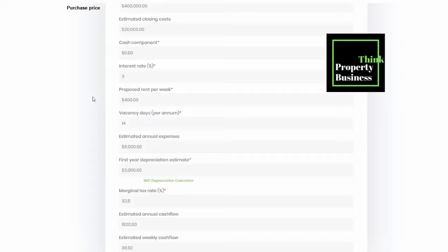So I'll show you, if we just even take this interest rate up to 5%, we can see now that property is now in a negative $72 a week position. So the interest rate plays an enormous part. If we took that interest rate right up to 9%, see now it's just under $300 a week out of pocket. That's on that 5% return. So go back to 3%.